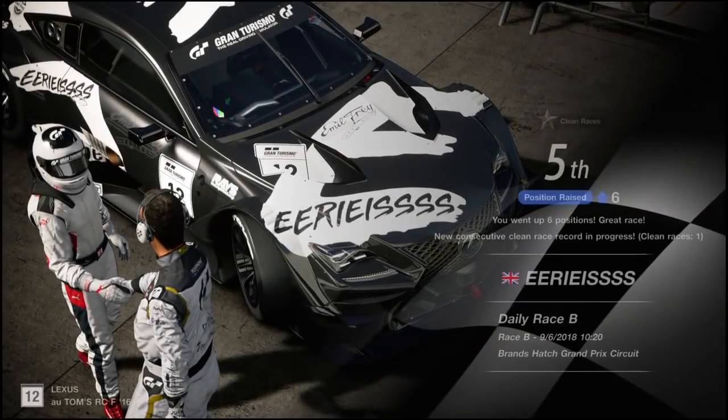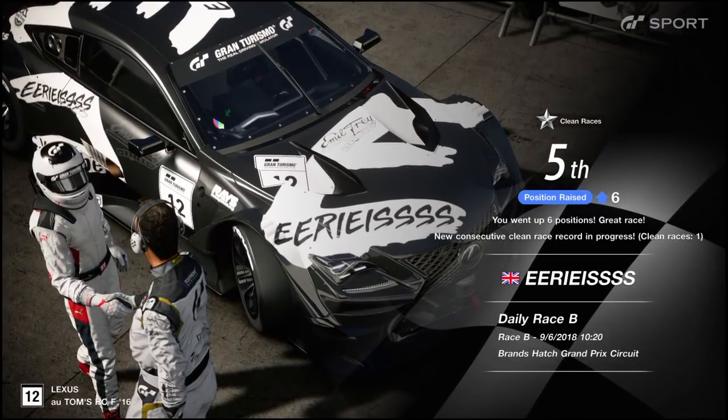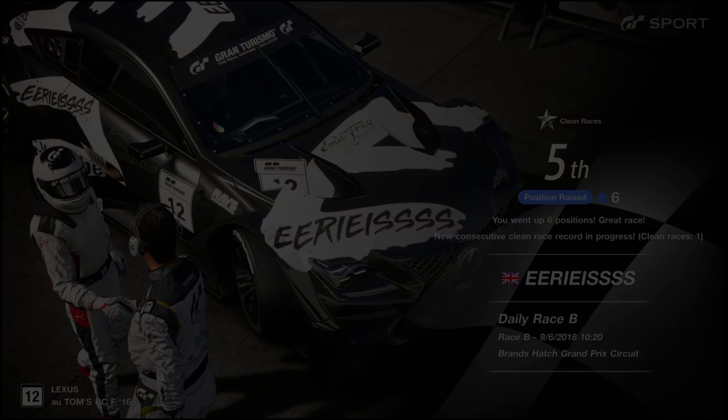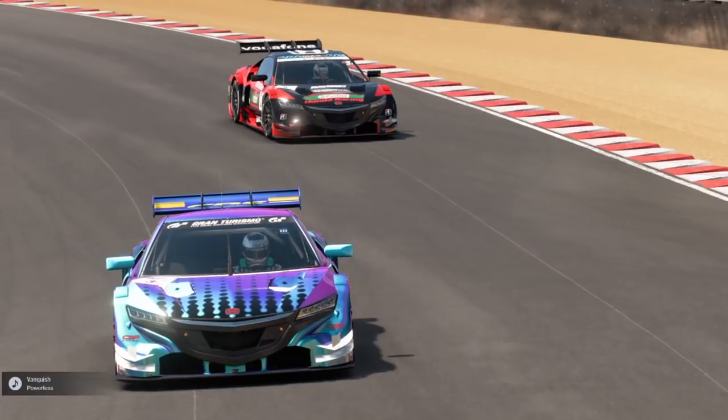So here's confirmation of 5th place for us. Gone up 6 places from where we started, and we got a clean race bonus as well. The German behind us actually had a 2-second penalty, so there was no need for all that pressure, but it was good to hold on nonetheless.